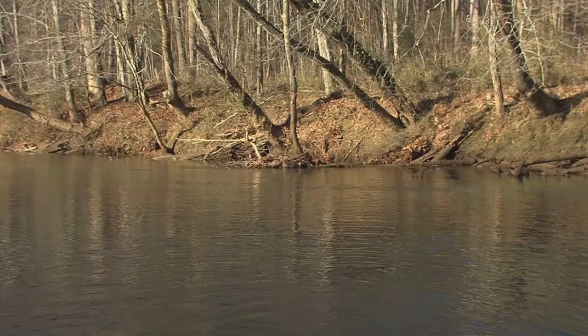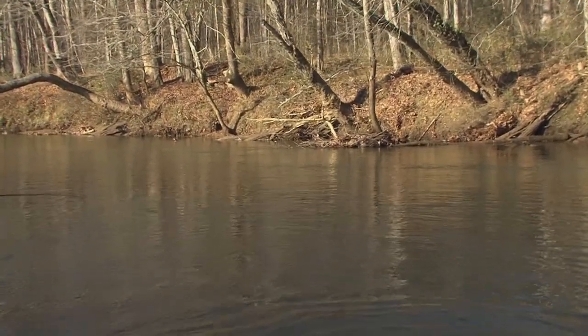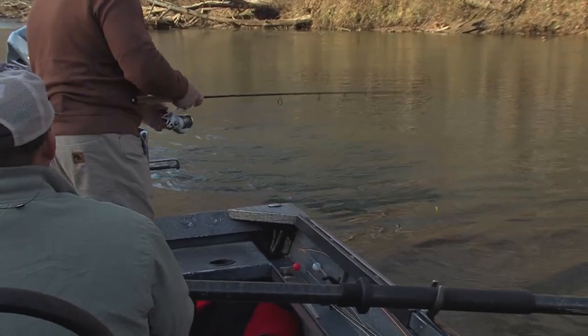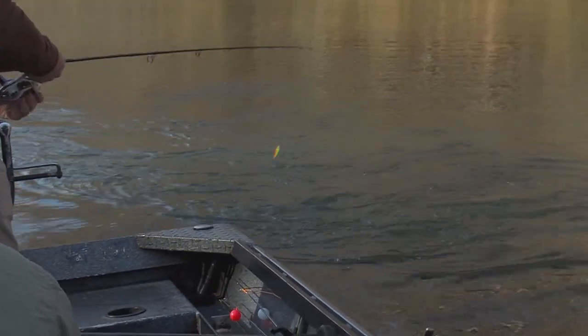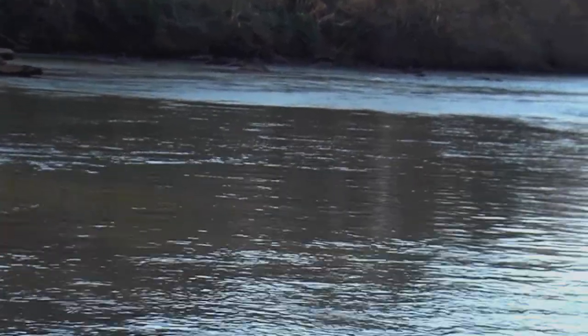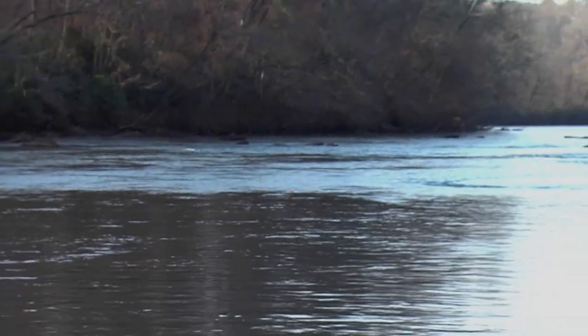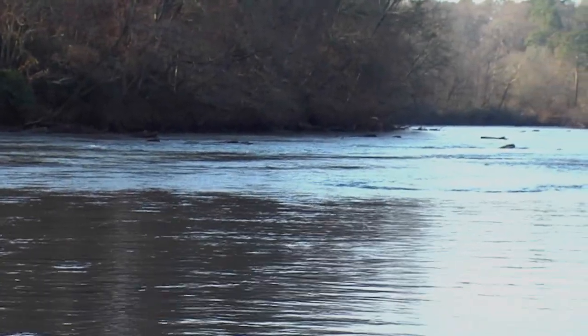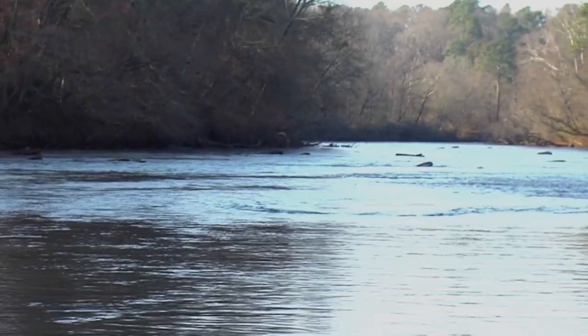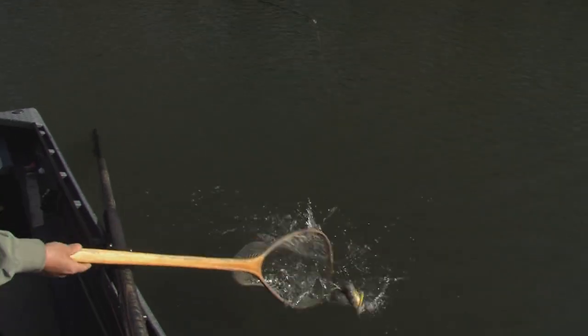We're approaching some good spawning gravel, where you start to see all this busy water, all this shoal water. You'll begin to see that gravel, and that's where they deposit the eggs. We got that new state record in July. That gentleman caught the fish? I don't remember. It was 21 pounds. Wow. I've got the net handy. Is that another brown? Yes, indeed.